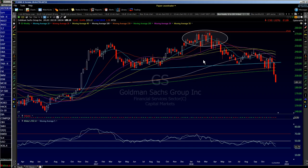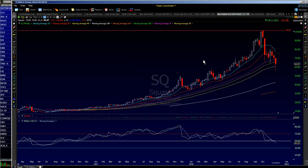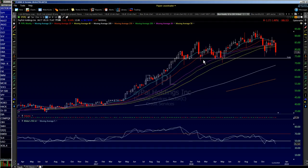Another stock that was down was Zscaler. This stock dropped 17%. Square was down 14% for the week. PayPal also dropping this week. Stock was down 10% for the week.